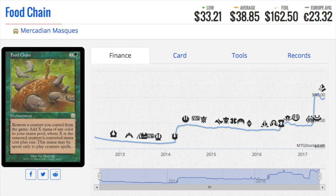Now, Food Chain is a tier 2.5. I don't want to say it's tier 2 Legacy deck, it is something that has an infinite combo and people like it. It's also a great card in EDH.